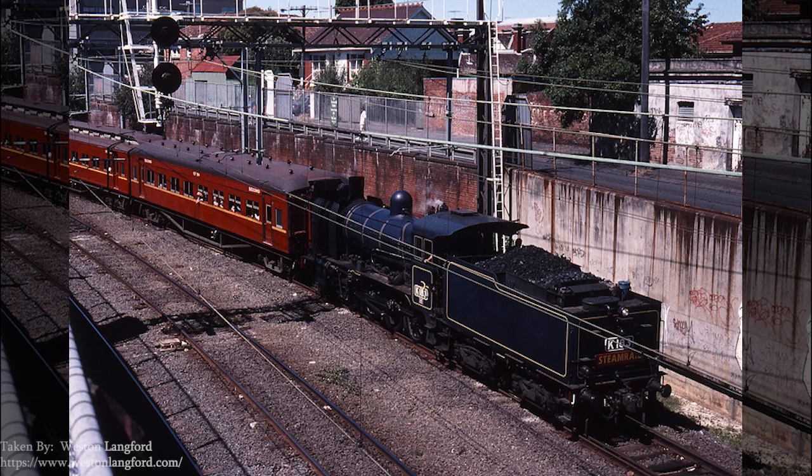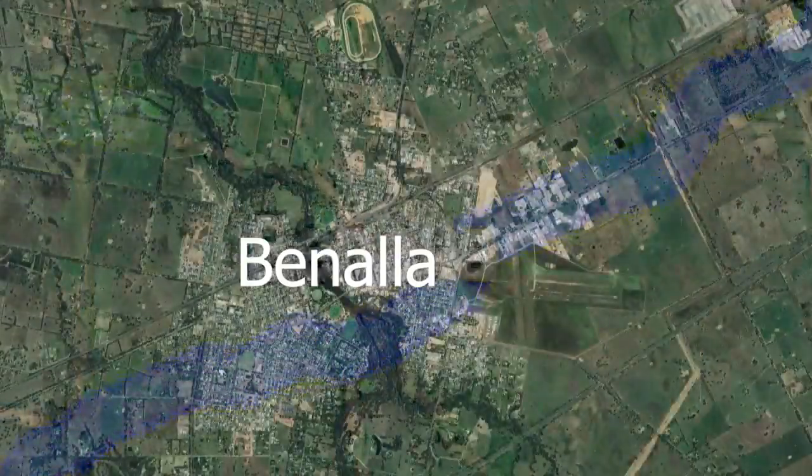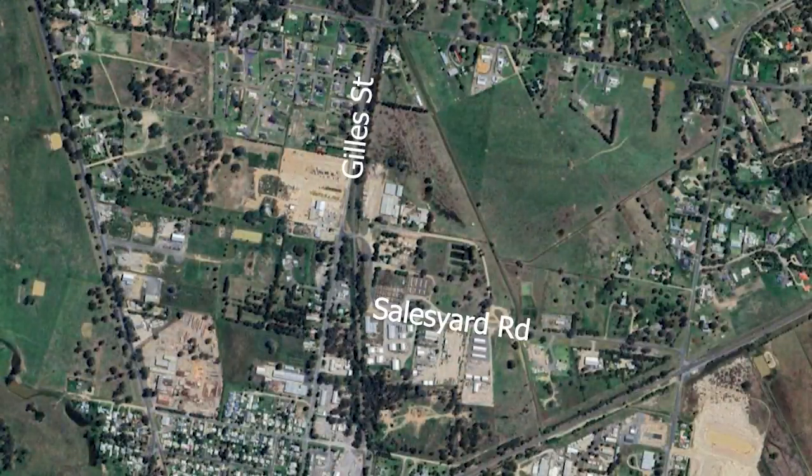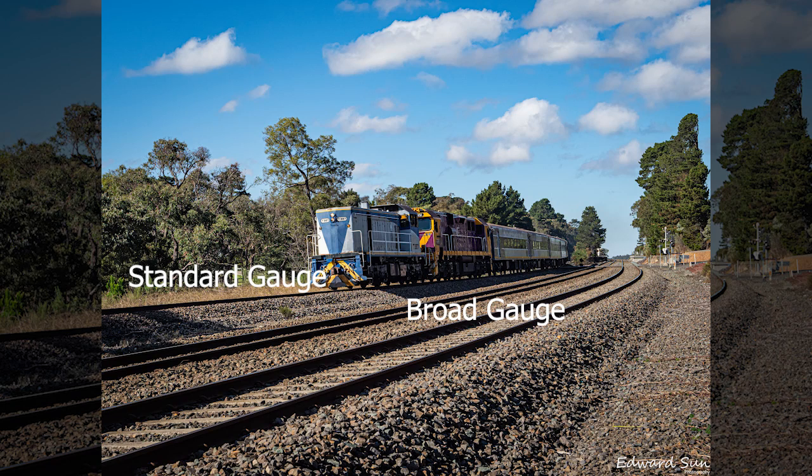Background. Approximately at 5:50 PM, a B-double truck carrying flour from Avenel, bound for Blacktown, New South Wales, was approaching the Sales Yard Road level crossing on the Yarrawonga line, just a stone's throw away from Benalla Station. At the time, the Yarrawonga line was still broad gauge, only being converted a few years later. This truck was owned by Green Freight Limited, based in Wodonga.